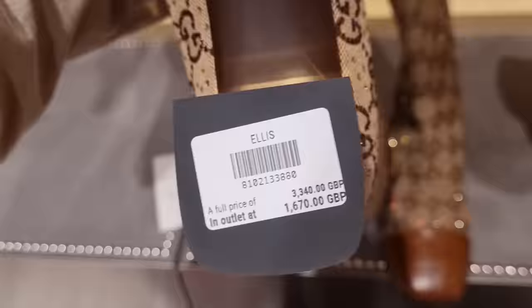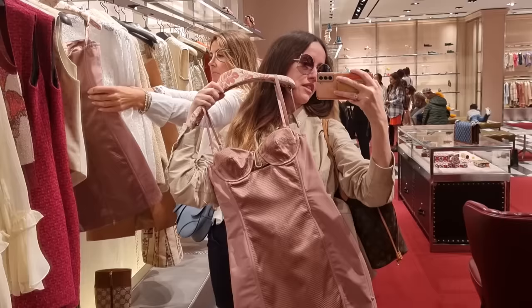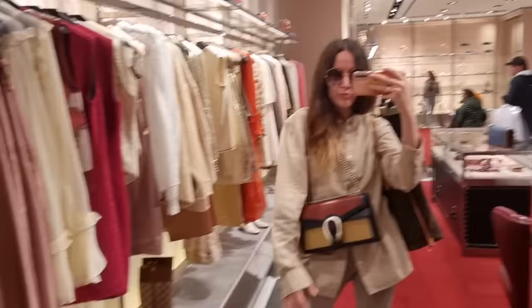Also, please still help me decide what to get from Gucci, because you know I'm a Gucci girl, and the choice was just incredible. I have no idea what else we're gonna find today. We're gonna try and make it into Dior, into all the other cool shops. And yeah, if you haven't seen the Gucci video yet, go and check it out, because so much eye candy, guys. Okay, let's enjoy this day.